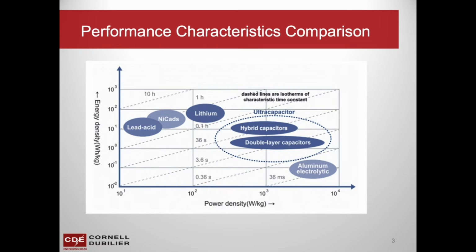Supercapacitors can provide both a decent amount of power density as well as energy density. It's important. There are some applications that need both. Supercap technology today can provide both energy density and power density separately and in the same application.